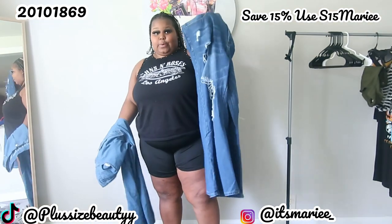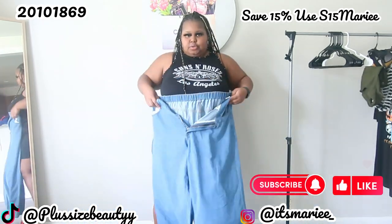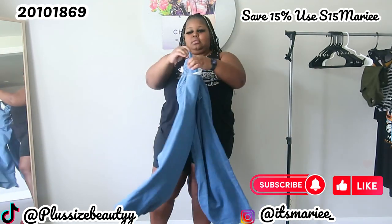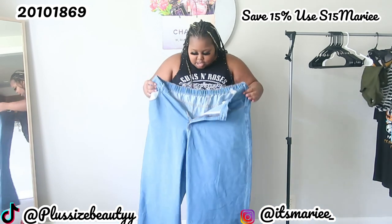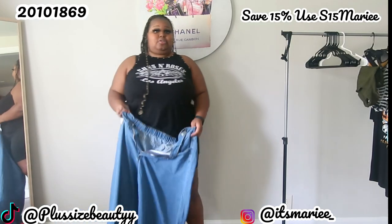I'm gonna go ahead and try these on first. Okay, so these jeans are in a 3X. They are wide leg jeans, straight leg. No cuts, no prints, no nothing, so you can dress them up, dress them down. I'm excited to see how these fit. I know y'all like, girl, go try them on.